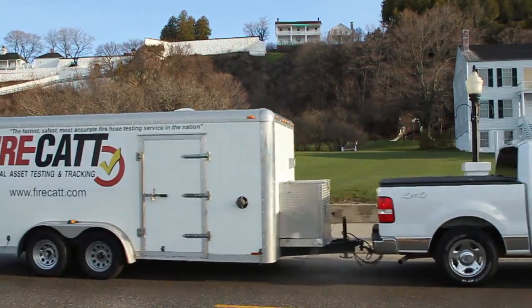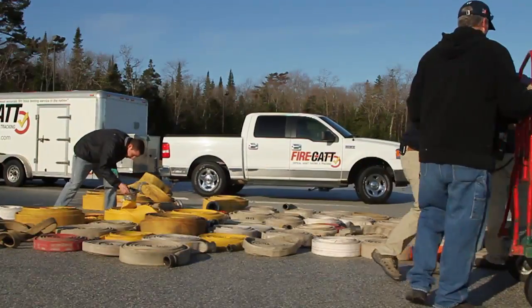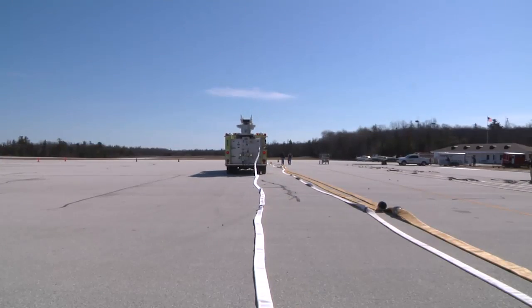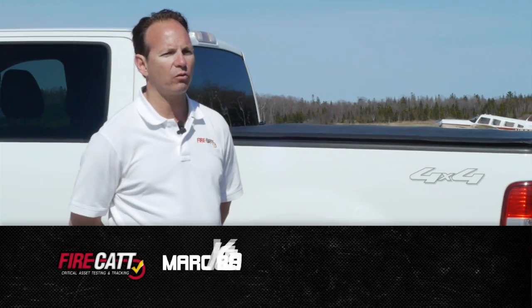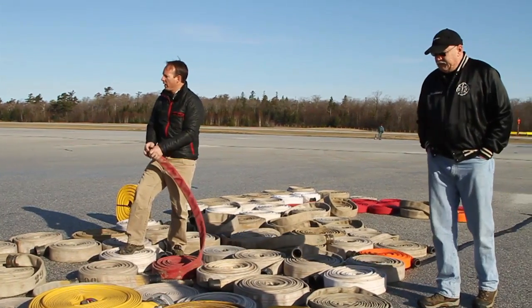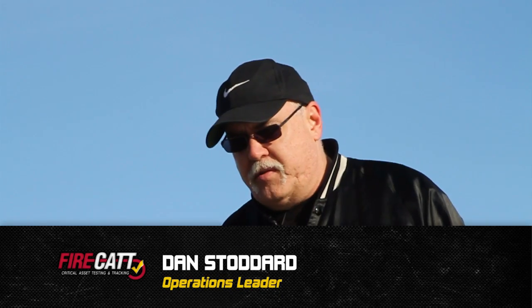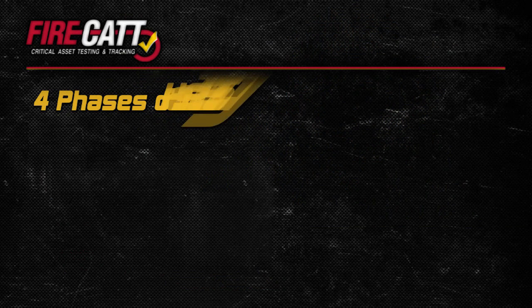After a 5-hour drive and a 45-minute ferry ride, the FireCATT team arrives at the top of Mackinac Island. The FireCATT team prepares to test nearly 13,000 feet of hose for the day. FireCATT President Mark Radicke assembles his men and briefs them prior to testing the first set of fire hose apparatus. With testing personnel ready, Operations Leader and Battalion Chief Dan Stoddard prepares to run the first 3,000 feet of hose through a 4-phase testing process.